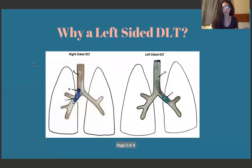So first thing I want to talk about, which I mentioned on Instagram, is that we usually always place a left-sided double lumen tube, regardless of whether we're doing left-sided lung surgery or right-sided lung surgery. I wanted you guys to know the reasoning why. Obviously you have your trachea and then you have the carina. If you look at the anatomy of the right mainstem bronchus, it's shorter, about 2.5 centimeters. It's also wider, and the takeoff angle is like 25 degrees.